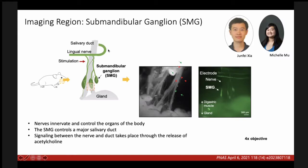And this is basically the nerves that control the salivary duct in your mouth. So when those nerves fire and release acetylcholine, they're telling your saliva gland to release saliva. And we chose this because of the proximity to the outside surface, which from a technical point of view for a proof of concept makes it much, much easier for us to work out a lot of the imaging parameters. So it's kind of a first step, a gateway to the other organs of the body as well.